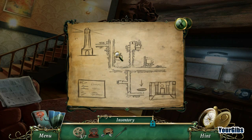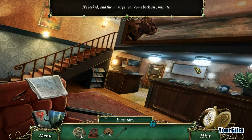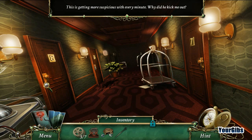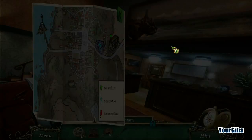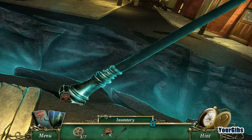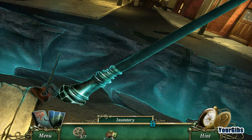What's this? Some tunnels of some sort. He will be back in any minute, will he? So why won't I... Why won't it let me get there? Locked up tight. Whoa, okay, we gotta do this, don't we? Oh, maybe we gotta jack it up. Maybe just jack it.